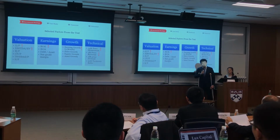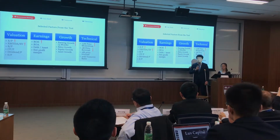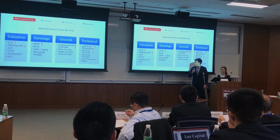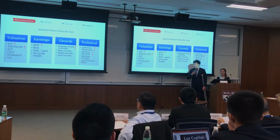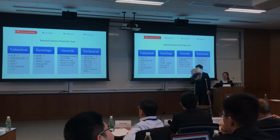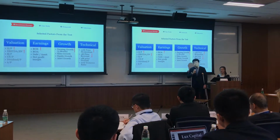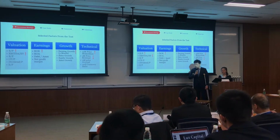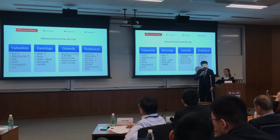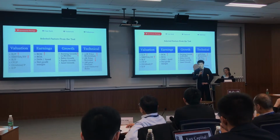So we tested many popular US factors and found out the best performing factors. For example, for valuation, EP and EBITDA over EV show higher annual returns than all other factors in valuation. So we wrote them down in this table. And the same method works on all other metrics, and we got ROE for earnings, earnings growth 3 months for growth, and 12 months price momentum and 1 month price reversal for the technical.